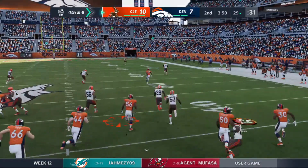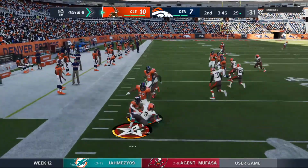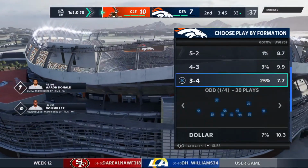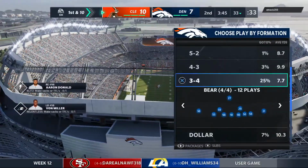46 on his first kick. This one in that neighborhood as well. Taken in at the 22. A very nice punt that time, but they get 11 back on the return. And the offense will take over with a new set of downs.